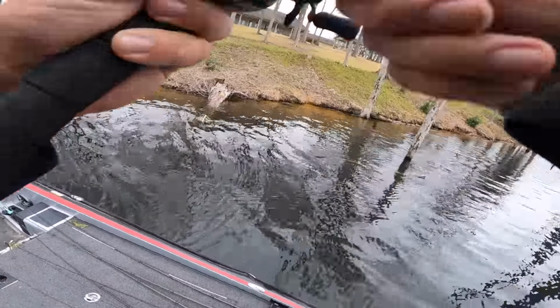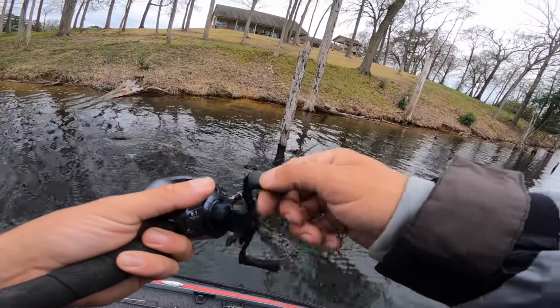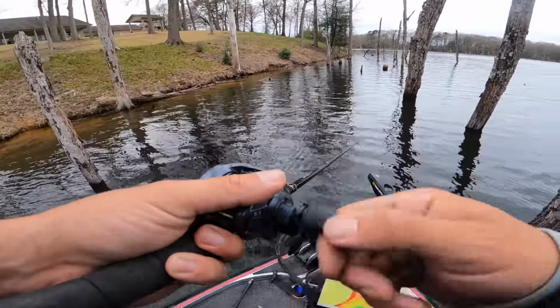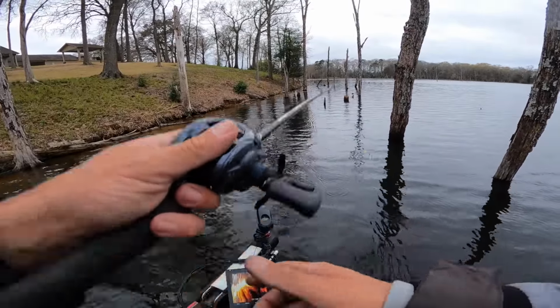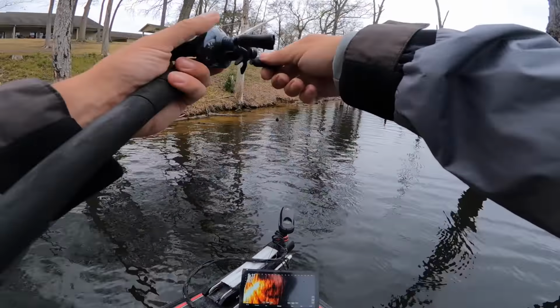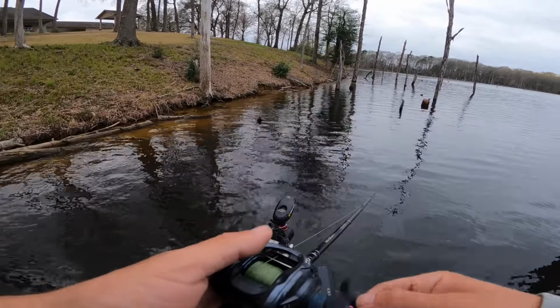Oh, little buzz bait blow up. Okay, kind of blasting down the bank here, seeing if I can see any beds, and everything I've seen's got little males on it. That felt like a little bit better blow up than a male. I didn't really see the fish. He kind of got me sideways and pulled off in just a split second there, but that's a good deal. He was not on a bed either. It's a little too deep, I think.